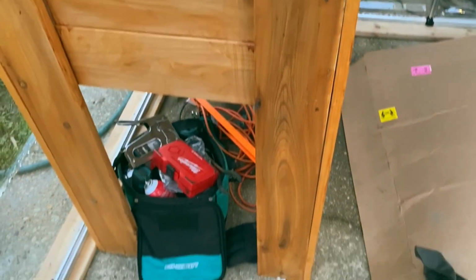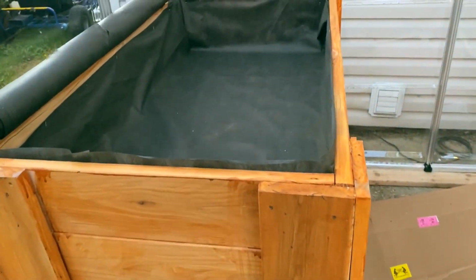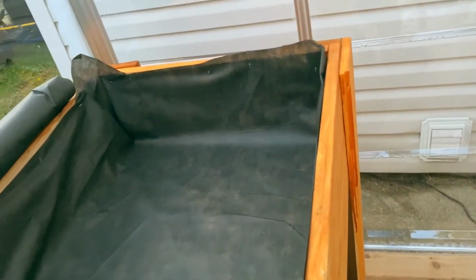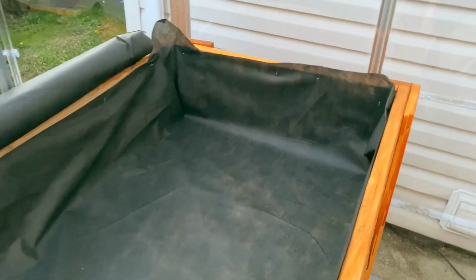Like I said, we'll have another video on how to make one of these. At most, you're talking 50 bucks. And if you use old wood crate material or some other wood that you might have laying around, it'll be even cheaper than that.